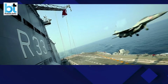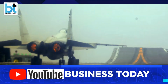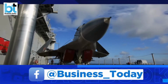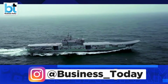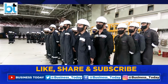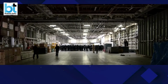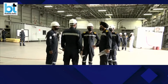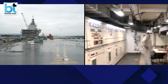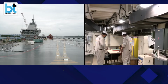An aircraft carrier is a mini floating airbase at sea, which sets it apart from other warships in terms of operations, reach and complexities. From ensuring hot-cooked meals for 1,700 personnel on board to having all medical facilities, all needs are to be catered on board. Apart from the glorious exterior, the warship is a technological wonder.